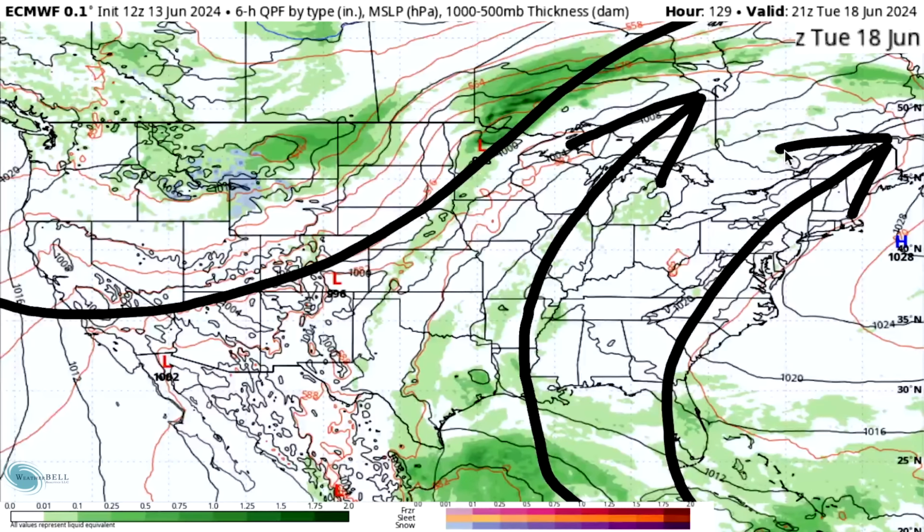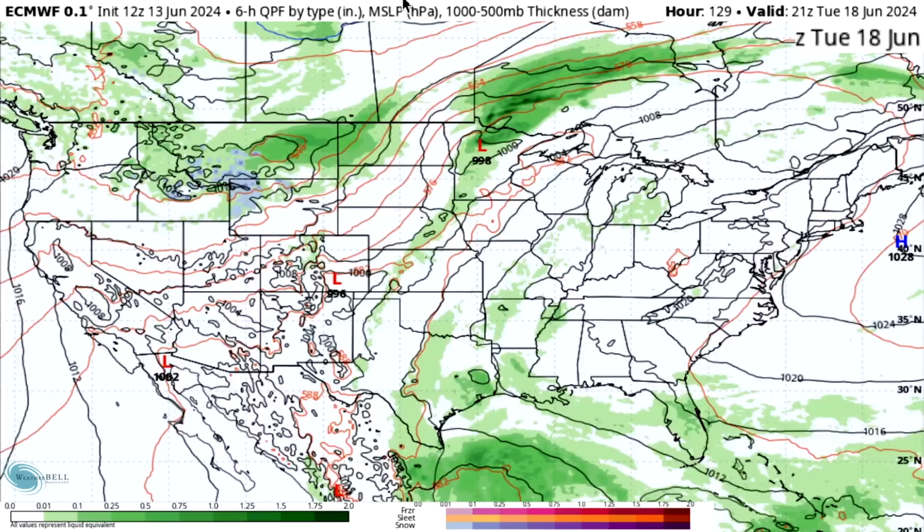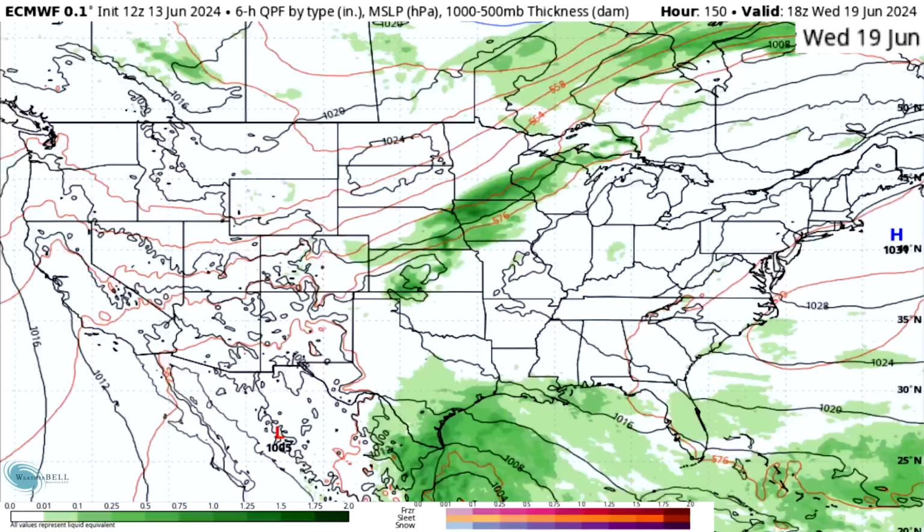But especially when you're talking over 100, that's just very extreme numbers. The most extreme part of it is going to be the longevity. So we're watching for potential long-term heat, I would say. Let's keep going towards Wednesday. Again, this is day 2 of that pretty substantial heat.